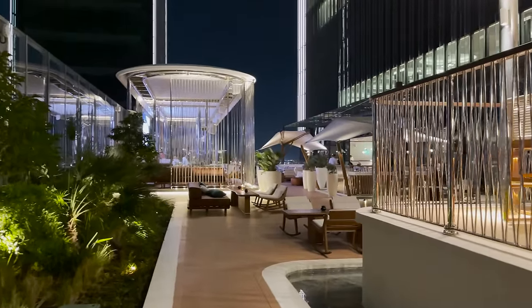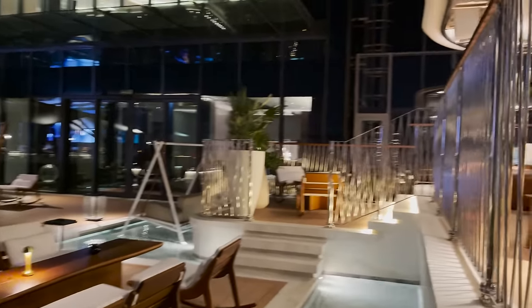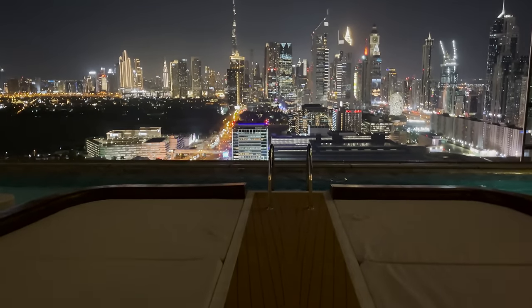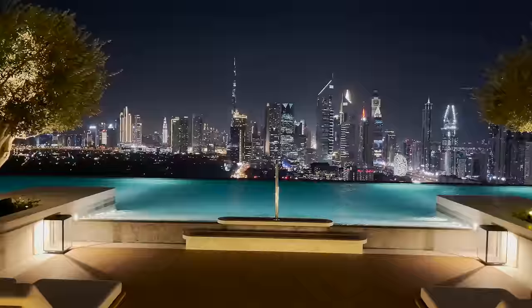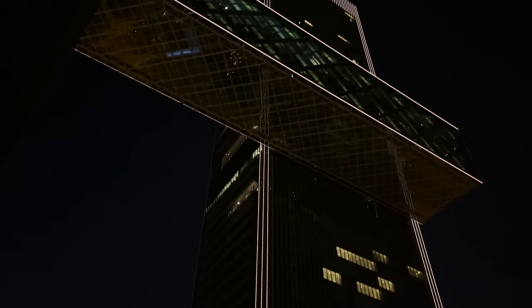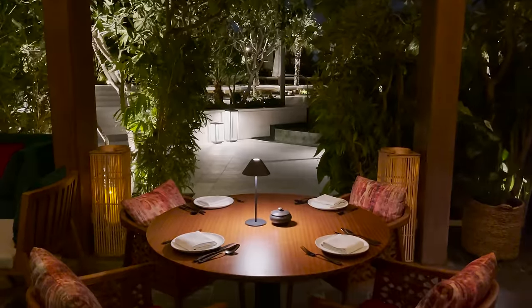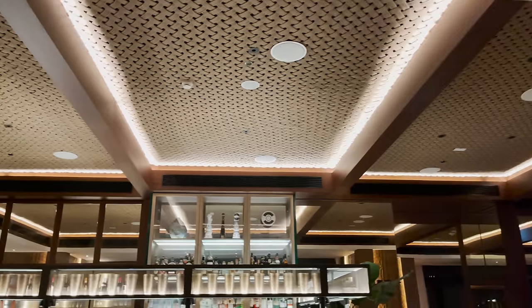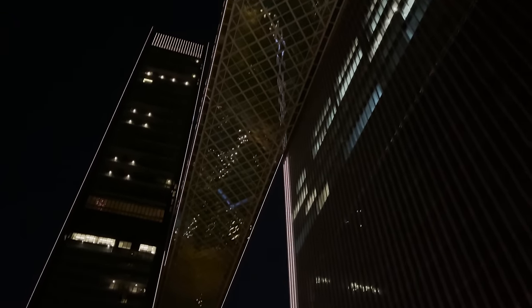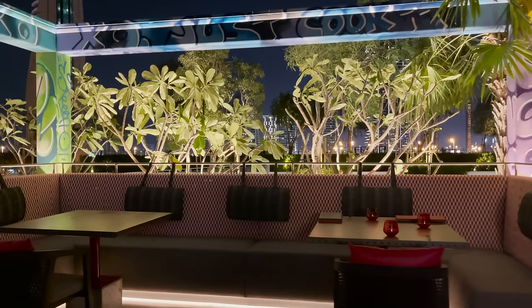This is what Tapasake looks like in the evening. It's a vibe. And this is what the infinity pool looks like with this view. There's so much space here to walk and sit. Yo, look at this view. Okay, this is what Street Exo looks like.